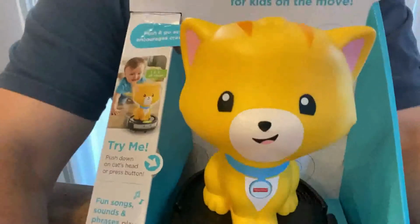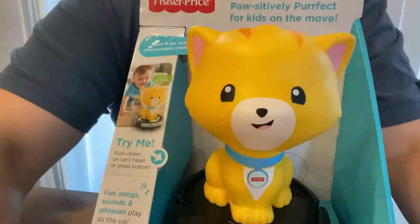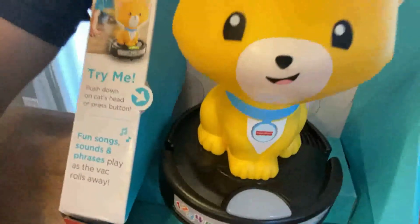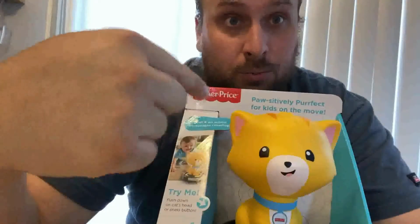And we found ours at Target, and it's a must-have. I would say if you can find one at your local Target, I would definitely pick up this cat Roomba.